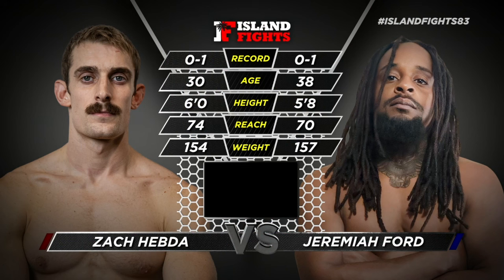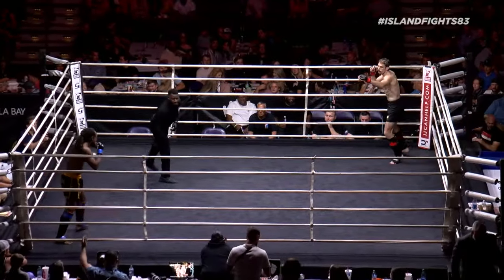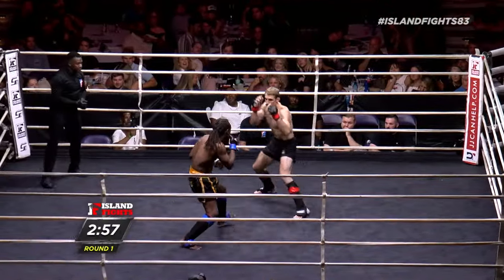Here's the tale of the tape, guys. Zach, 0-0. Both fighters 0-1. Zach, at the tender age of 30, height 6 feet, reach 74, a 4-inch reach advantage over Ford, weight of 154. Our main man, Ford, 0-1, age 38, 5'8", 70-inch reach and 157. Ford out of the blue, Zach out of the red.